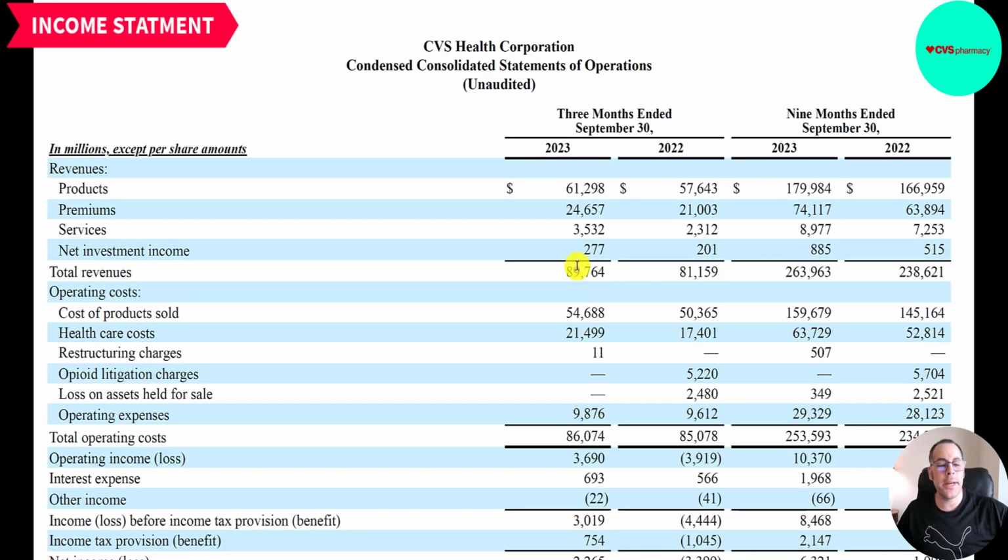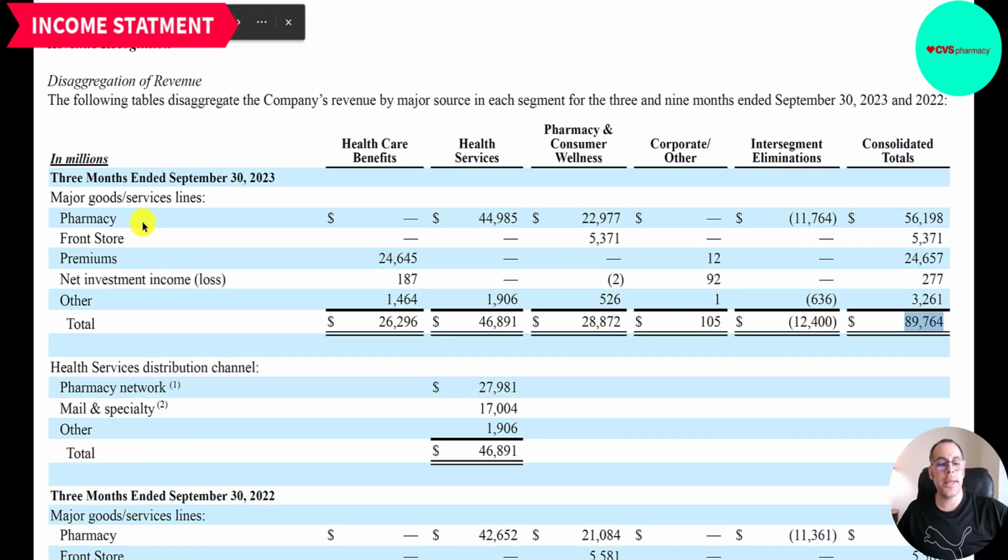We'll start off with their income statement. Revenue for the third quarter, 90 billion, up from 81 billion. They give a nice breakdown. Products, 61 billion. Premiums, that's insurance, 25 billion. Services, 3.5 billion. Here's a different breakdown of their revenue.